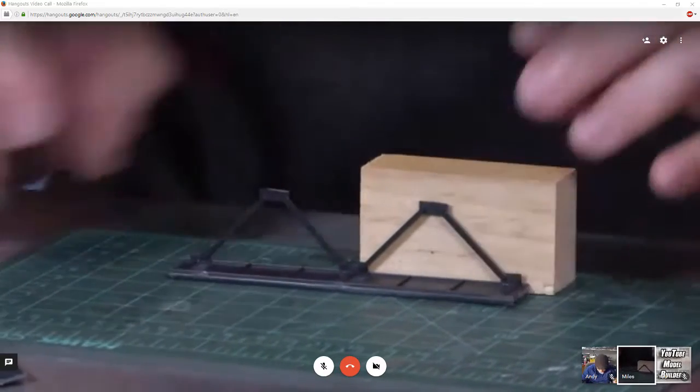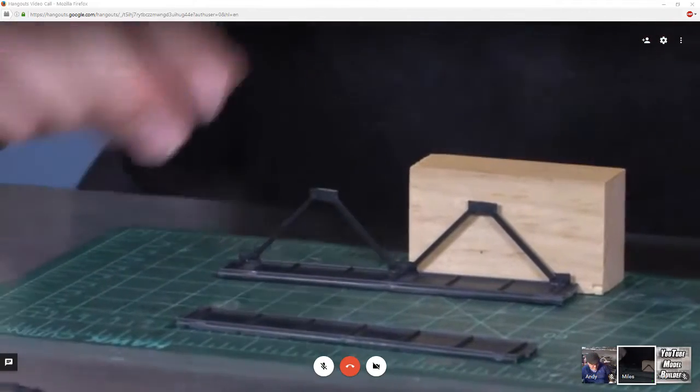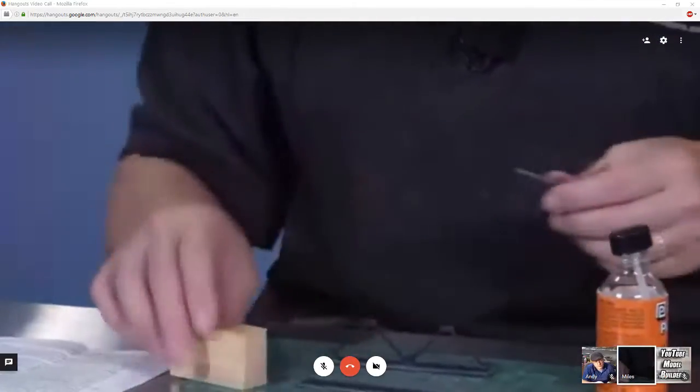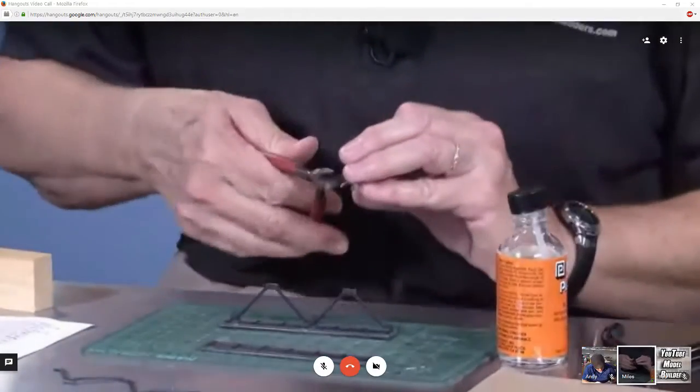Okay. All right. Now, the other one we've got here, but we're not going to put it on yet because we've got this, what do we call this bracing? I guess it's called the X brace. This is the X brace right here. And we're going to put this across the middle here. So that goes on next before we put on the other side.